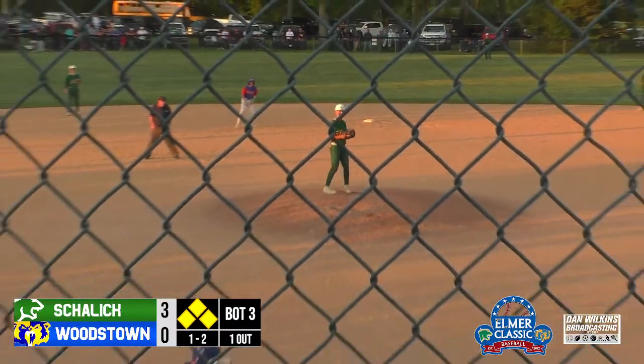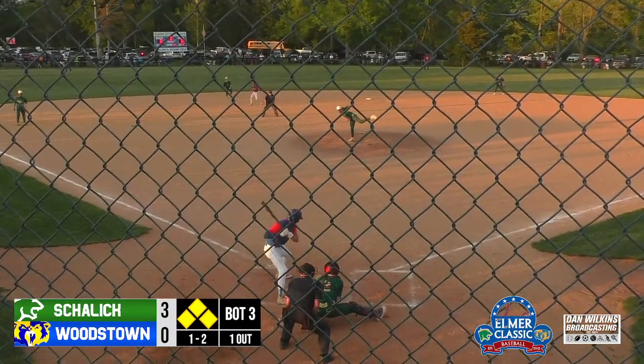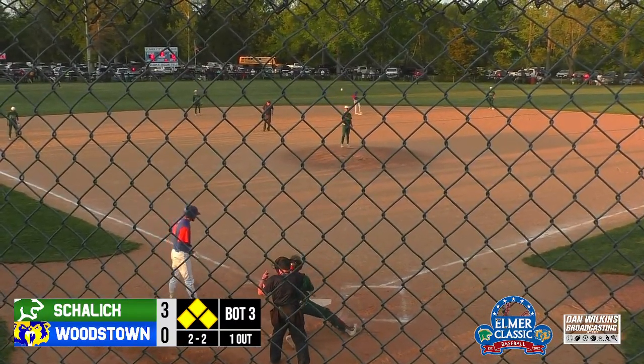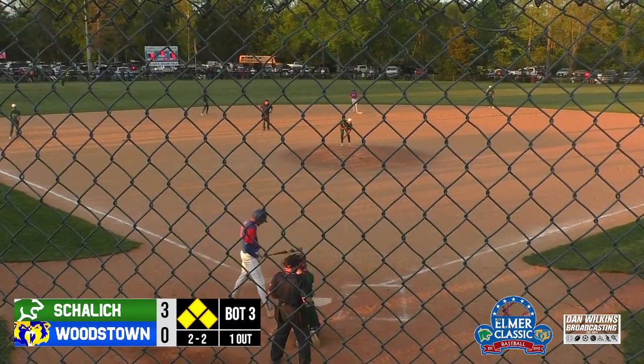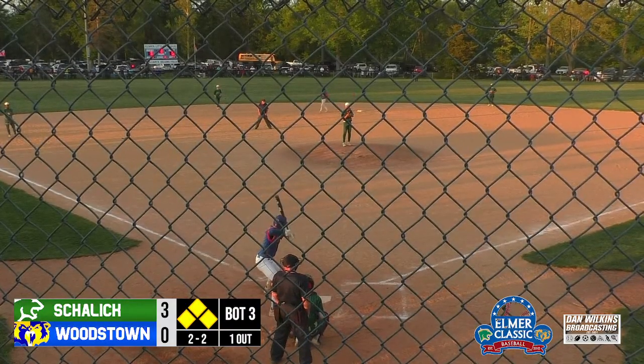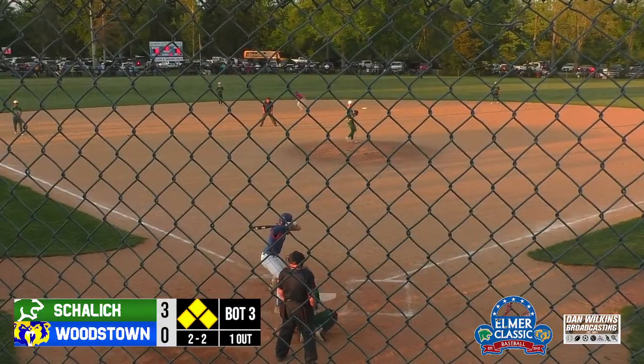So you've got a 1-2 count. Pokrovsky versus String. David versus Goliath. He misses low, and it's 2-2. I mean, this could be really good here. One away, bases loaded. String's got a hitter-friendly park. The world is his oyster, but Pokrovsky's trying to shut him down.